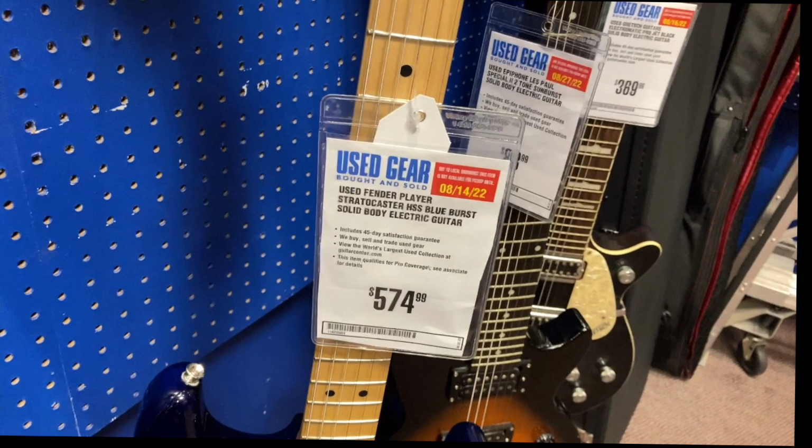Here's a used Fender Player Strat for $574. I guess that's a good price, but I'd want to pay $500 or less for a MIM Strat. I mean, that's just me. I remember when they were $300 or even $350. It wasn't that long ago. Ah, yes, inflation.